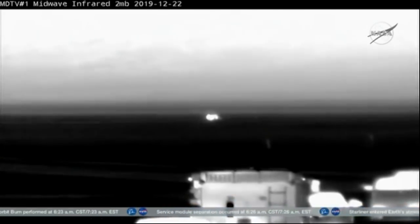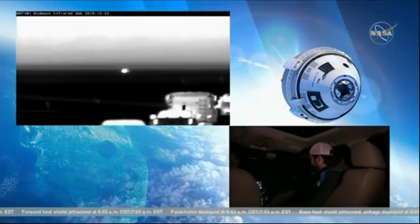And Starliner systems have switched to ground mode. Right now, that means the vehicle is taking the steps it needs. Mission Control remains in command of the vehicle. We will soon see the landing recovery team head out. And we're going now to Boeing's Josh Barrett out with the landing recovery team.